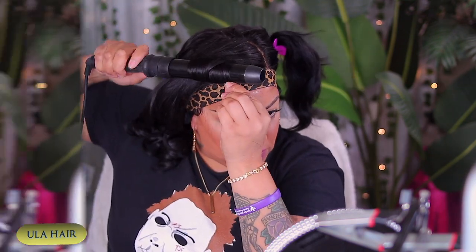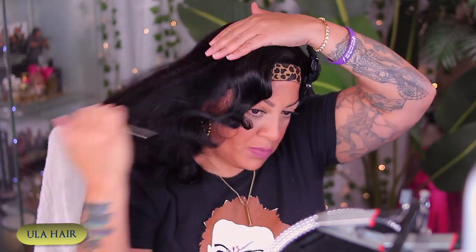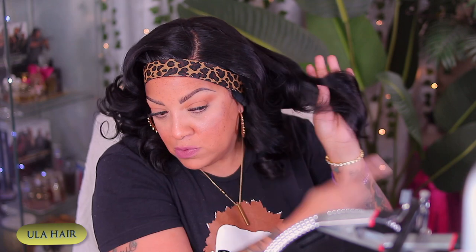You know what I mean? It held a curl. The ends weren't frayed or fragile, raggedy looking. The ends was not raggedy. The hair quality is some good hair. So Ula Hair, yes, they got some really nice, decent hair. I'm pretty sure they have different lace on their website. They just sent me the old school.